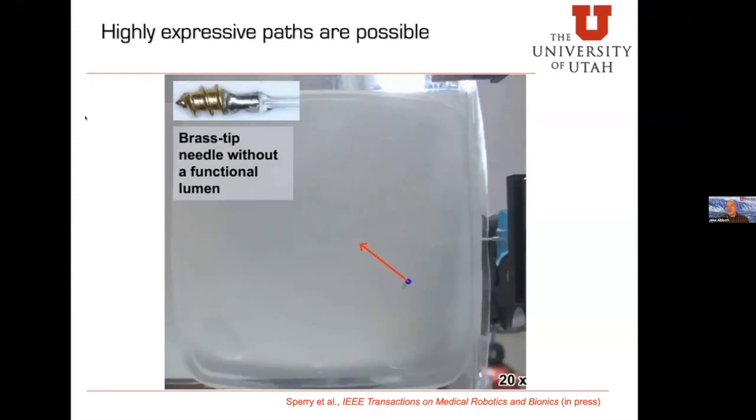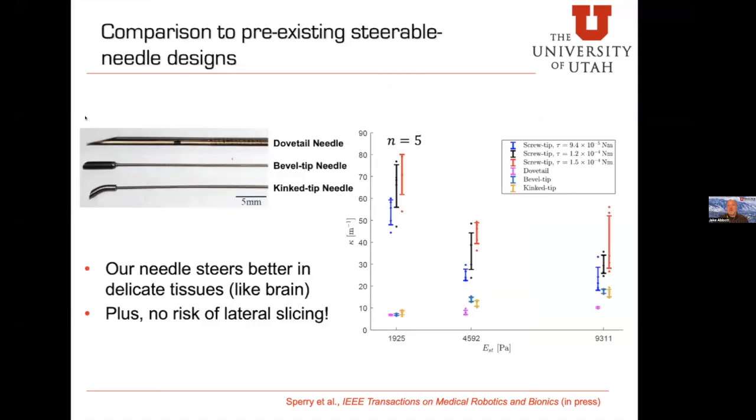Another cool thing is we can achieve very highly expressive paths in soft tissue phantoms that no one's ever achieved, even close, with other needles. So we can reverse curvatures. We can make S shapes. We can even double back on ourselves, turning 360 degrees, where previously it's been very difficult to turn more than 90 degrees without this slicing. And then you see that you don't have to steer in reverse. You can just reverse your insertion profile at the proximal end, and the needle will follow back over its own path.